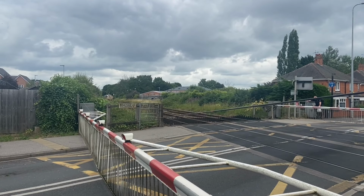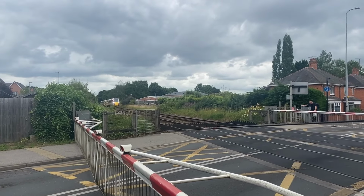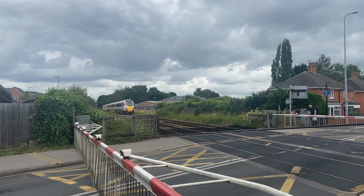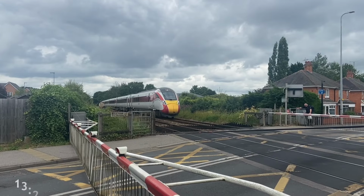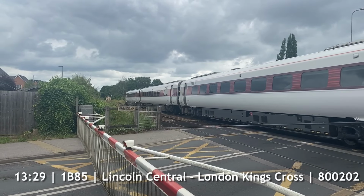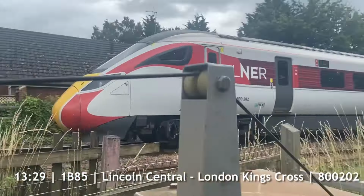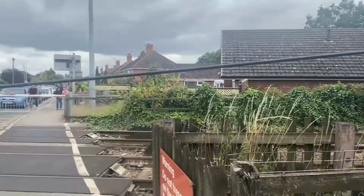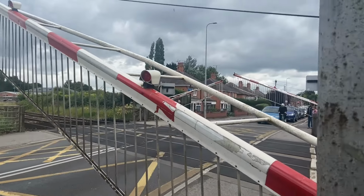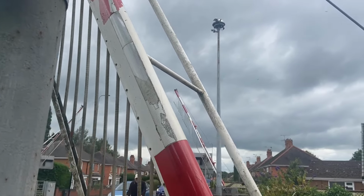One's an acceptable closure, just over 2 minutes, here's the train. Angle 202 for London King's Cross. 2.5 minutes though. Very acceptable. Let's see how the next one fares.